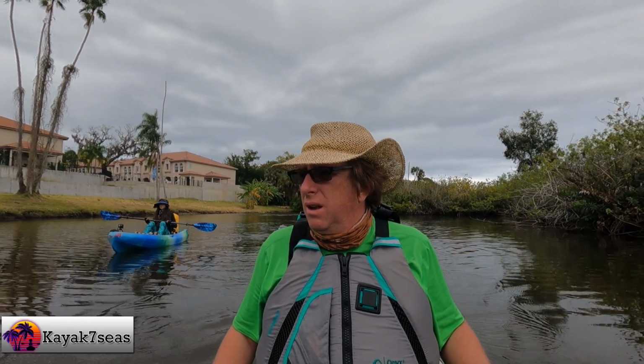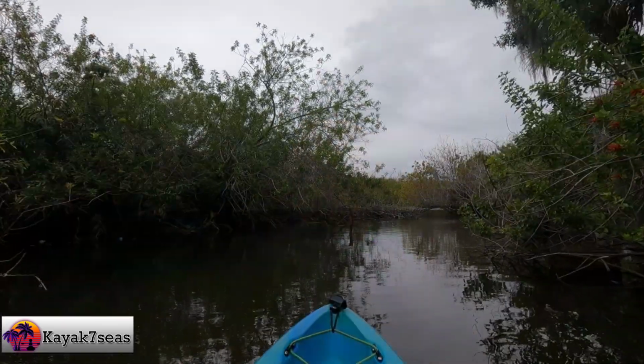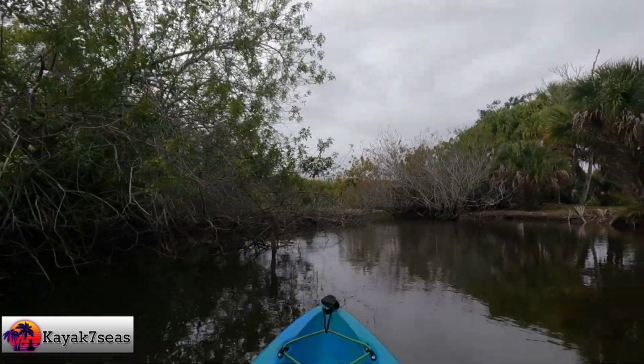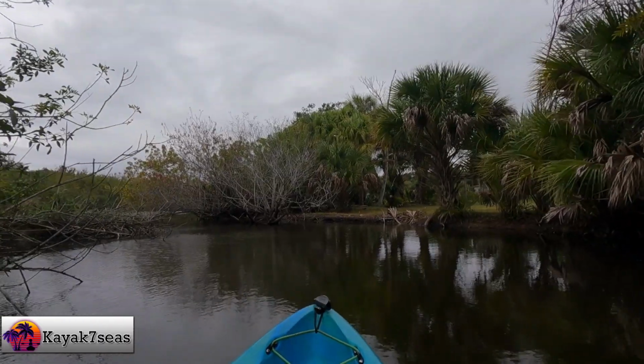We reached the first area where we typically see the manatee. However, there were none. Slightly disappointed, we paddled back further, as we were very confident that the second area would be where they were. After all, those kayakers did say they saw them, so they had to be around somewhere.